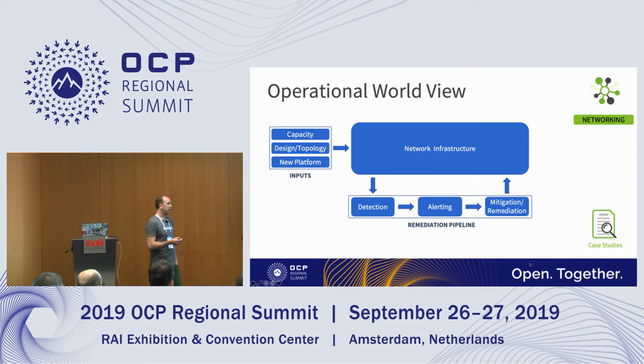That's expected. And what we do is we have what we call a remediation pipeline, but what it is at a high level is we try to automatically detect problems. We then raise some sort of signal or alert that is then consumed by more automation and code to go and try and automatically mitigate the problem, but if possible, remediate it completely to bring the capacity back in line. So this is key. This is the workhorse. I like to think of this as like 1,000 network engineers in a room that I can't go into, and if this is unhealthy, we have huge problems.